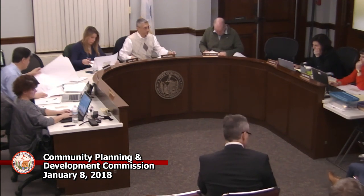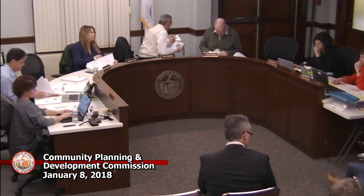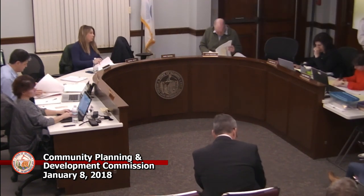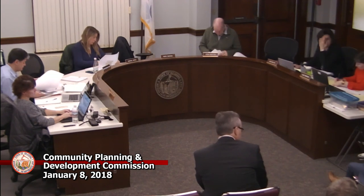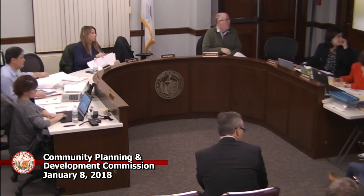Okay. I've got some comments on the elevations. You can take them for whatever they're worth, I guess. Yeah, leave the rendering up for a second. I really like this elevation. I like this rendering a lot. But you lost this. See this break on that corner? You didn't do that. You lost that.